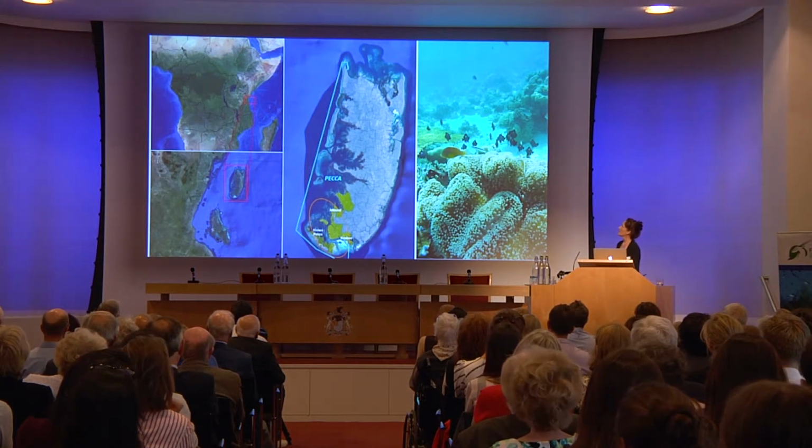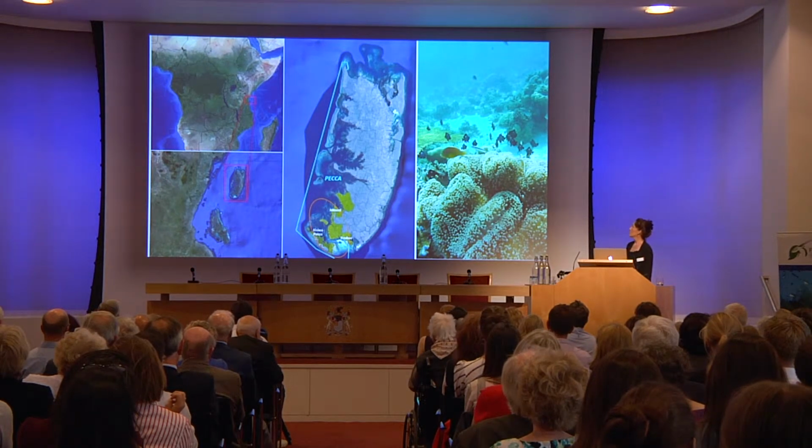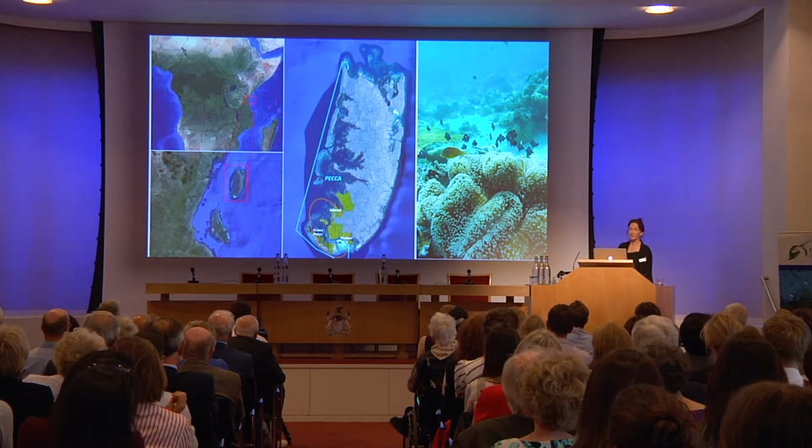The area is important. There's very high diversity in coral species and fish species as well. And we have 9 species of whales and dolphins, which is pretty unique for that area.